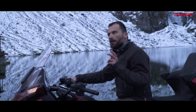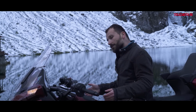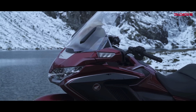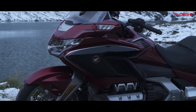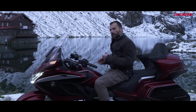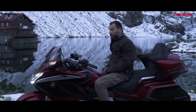It's somehow like the automatic gearbox Africa Twin, but this one being heavier, it feels a bit awkward, but you'll get used to it. Let's talk a bit about this legendary engine, this iconic engine. It's a flat 6, it has the same cubic capacity as the previous one, but it's completely reworked. Honda changed a lot of things over there, and I must confess that I love it. It feels really nice.